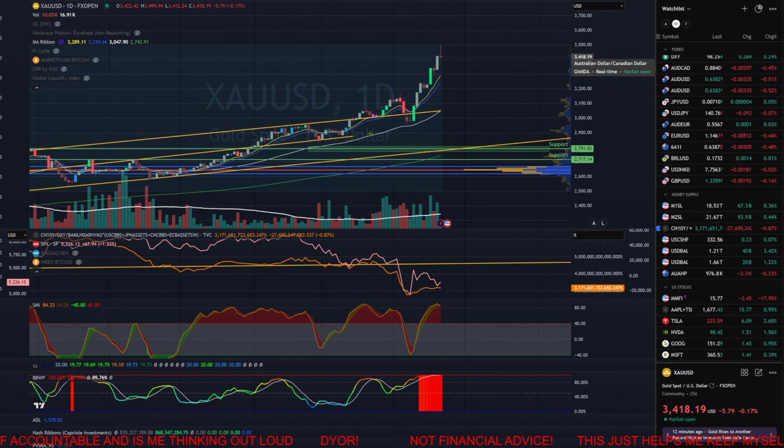Obviously, I'm trading to the upside, and actually, as we speak, just going to move my stop loss to the bottom of this current 15-minute candle. Just because we've had another decent push.